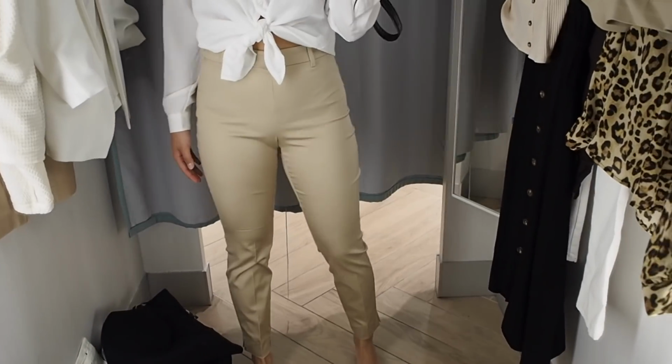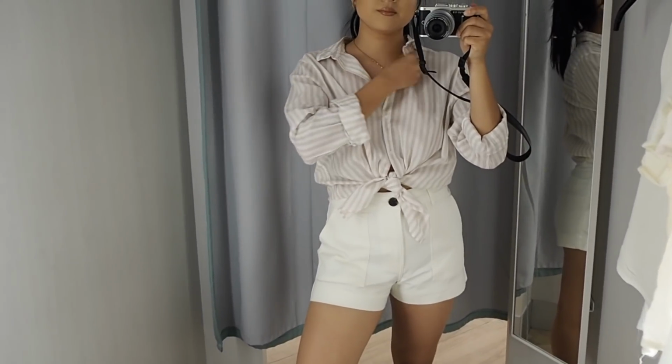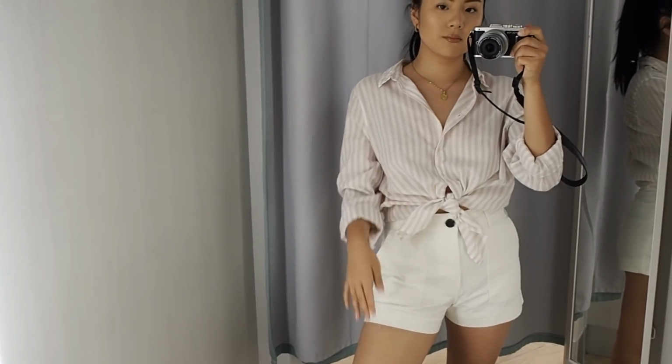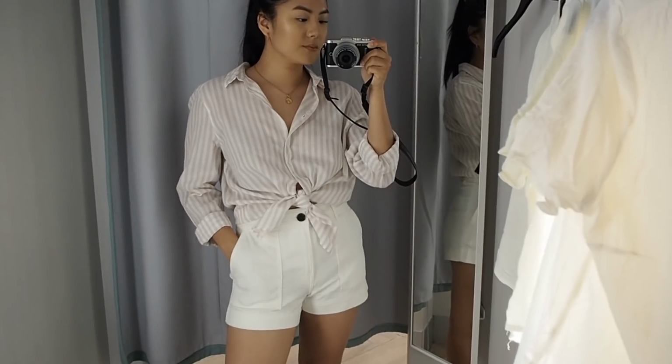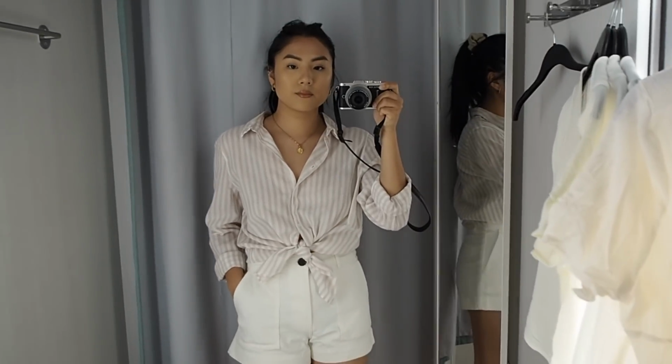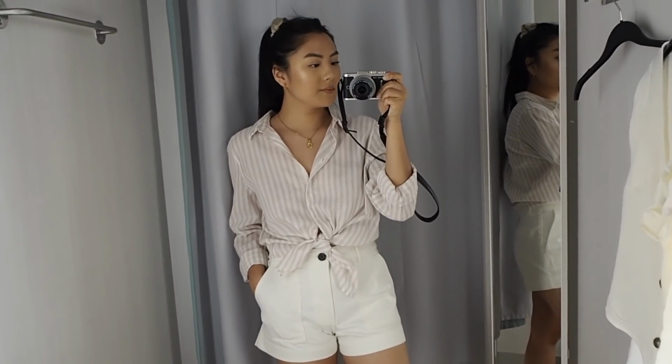But let's move on to the next outfit. So I thought this one was super cute, if you're poolside or just hanging out with your friends. This is the last outfit, but they're the same white shorts, and then I found this Divided label white and beige striped button up, and I thought that was super cute too.